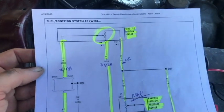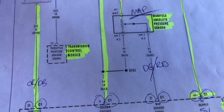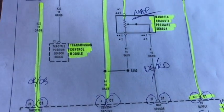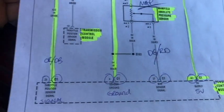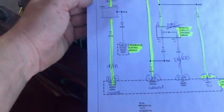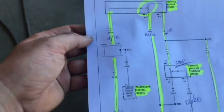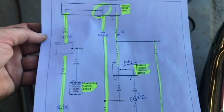Looking at the wiring diagram will help us to determine a lot of different things. So looking at the wiring diagram, we have a supply voltage of 5 volts coming from the PCM straight to the throttle position sensor. We have a ground voltage going straight from the throttle position sensor to the PCM. And then we have a signal wire that connects with the TCM going straight to the PCM.